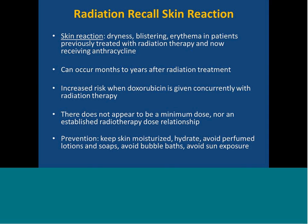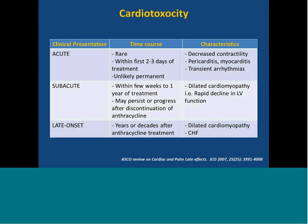Typically, the risk is increased when you give the doxorubicin concurrently with the radiation treatment. There's really no relationship between radiation dose or chemotherapy dose. The key is to keep the skin moisturized, hydrate, drink lots of water, and avoid perfumed lotions. So the same things that you tell people who are taking Xeloda to avoid hand-foot syndrome: keep their hands nice and moist, and avoid all the things that can irritate their hands and skin.